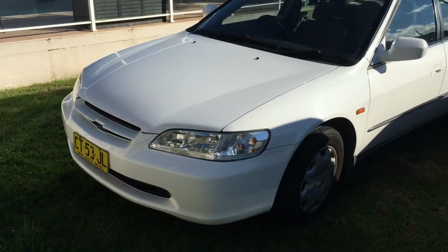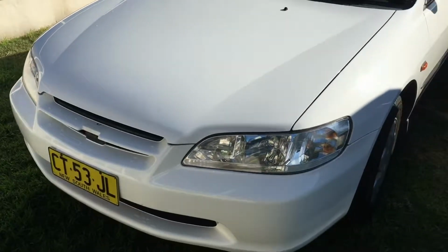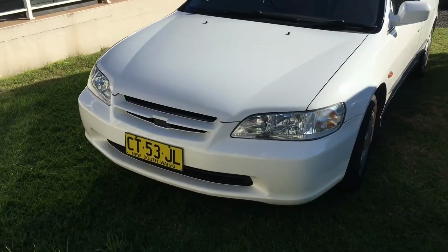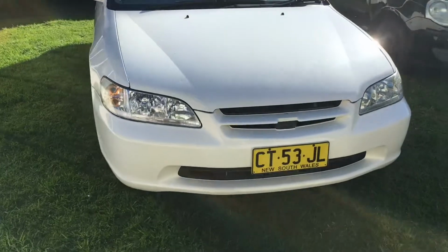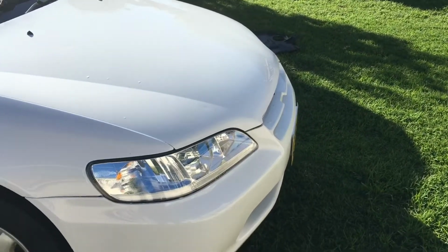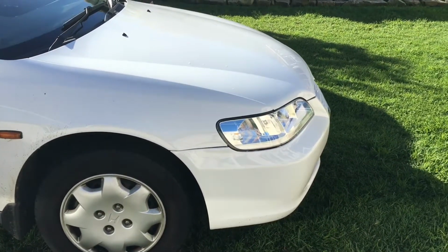And I believe the front end body panels have either been replaced or resprayed. The headlights are new, but there is absolutely no damage underneath, so I think probably accumulation of bumps and scratches from being a learner car. Someone's gone through, done a bit of a paint job on the front end, replaced the lights, making it look good again. But in the engine bay there is no damage at all, so I don't think it's an impact, or if it was, probably just a car park bump or something like that.